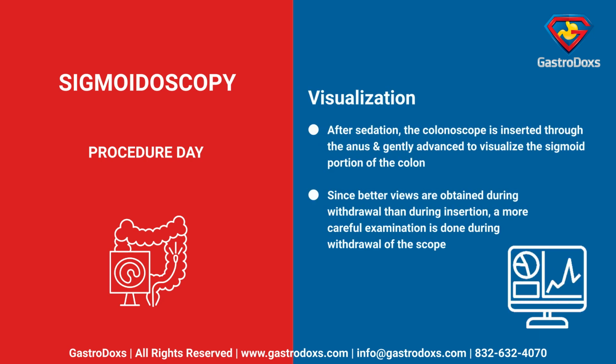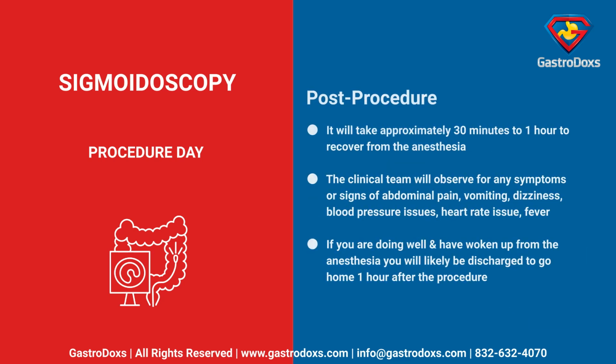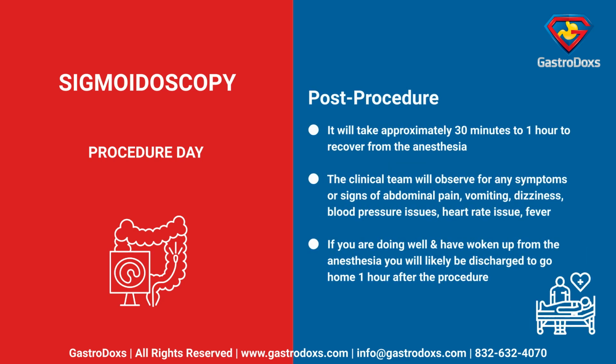Visualization. After sedation, the colonoscope is inserted through the anus and gently advanced to visualize the sigmoid portion of the colon. Since better views are obtained during withdrawal than during insertion, a more careful examination is done during withdrawal of the scope. Post-procedure. It will take approximately 30 minutes to 1 hour to recover from the anesthesia.